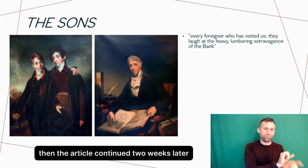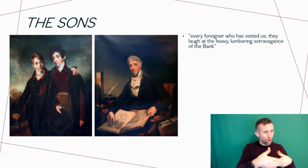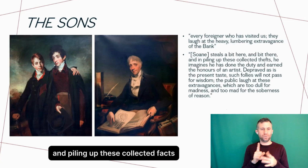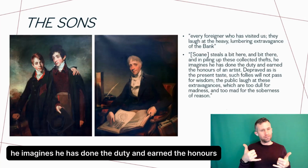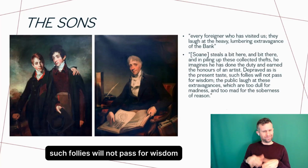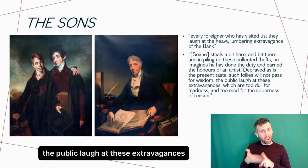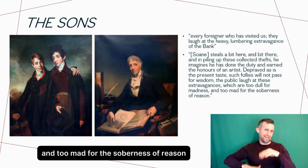Then the article continued 2 weeks later, this time naming Soane outright. "Soane steals a bit here and a bit there, and in piling up these collected thefts, he imagines he has done the duty and earned the honours of an artist. Depraved as is the present taste, such follies will not pass for wisdom. The public laugh at these extravagances, which are too dull for madness and too mad for the soberness of reason."